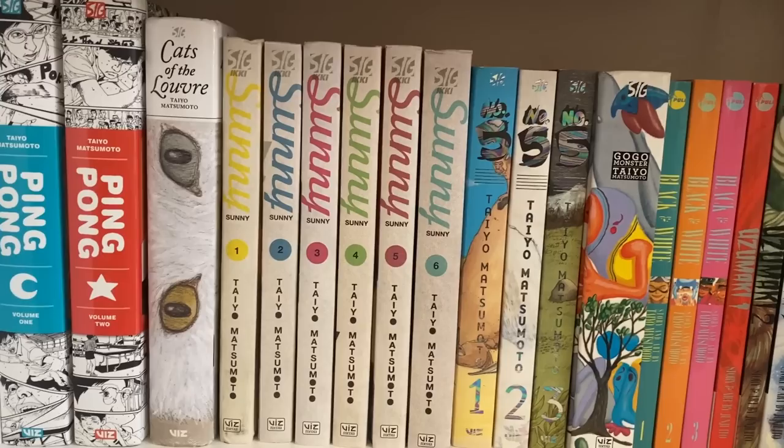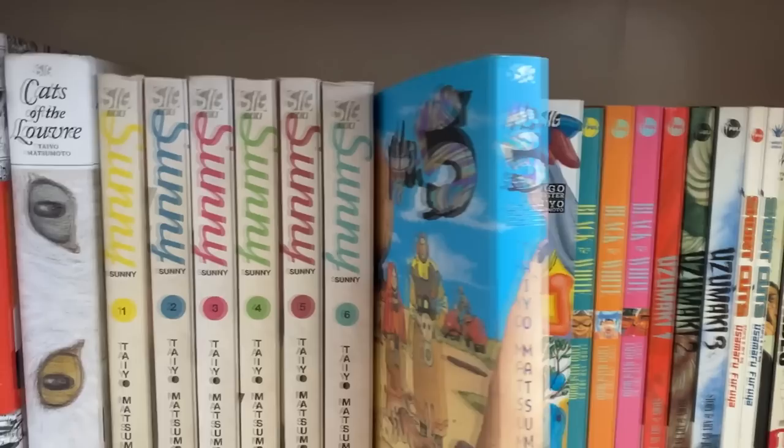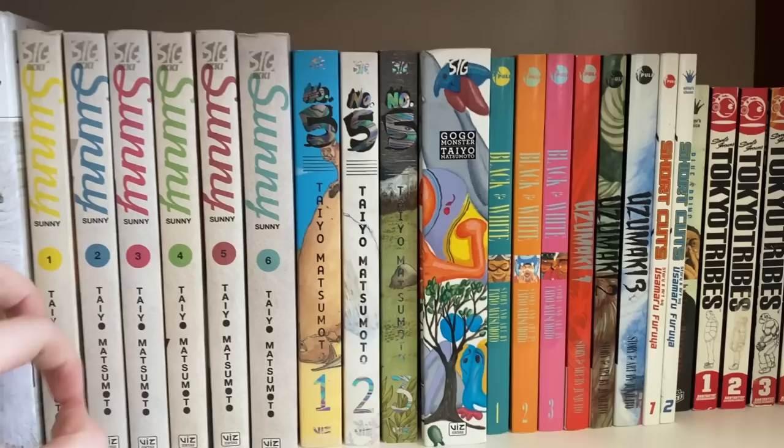Next to that, we have Number 5 by Taiyo Matsumoto. These volumes are recently being put out by Viz, and again, these are absolutely beautiful editions. I'm waiting for the last volume to come out before I start reading this, but I've heard it's just absolutely crazy. The artwork for Taiyo Matsumoto, I would say, is even better than the rest. It's just so unique. Apparently, the story is really wacky, so I'm looking forward to getting into this one when that volume comes out.